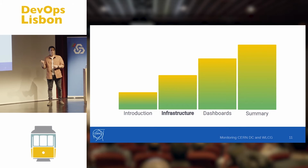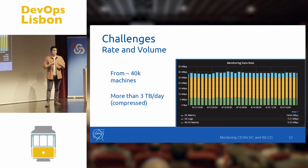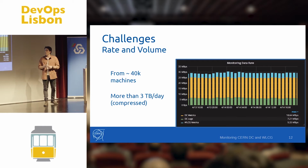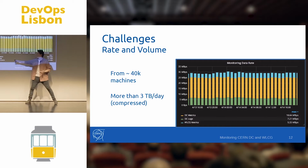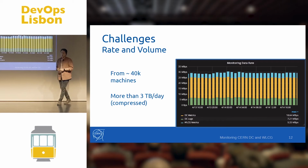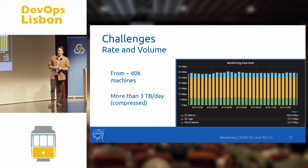So moving to the infrastructure, I'm going to first show you some of the challenges we have, so you can understand some of our choices in the infrastructure later on. Only from the CERN data center we get, you can see here the numbers are pretty explicit. The data center metrics are the biggest part, and then we have the data center logs and the WLCG metrics. This can go pretty heavy, so 3 terabytes per day. This is already compressed, and we have to process this in our pipeline.